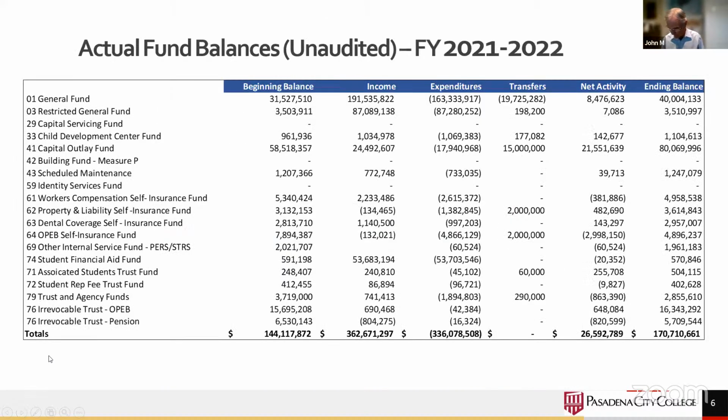All right. So then here's how we close our books. This is the actual fund balances for fiscal year 21-22, which we just closed out in early August. We'll talk a little bit about the transfers in a second because I have an actual slide on that. But this shows our beginning balances, our totals, and our ending. It shows you all of the net activity in any one of those areas, whether it includes both the general fund, the restricted fund, which is 03, and all of our liability accounts. So OPEB, our property and liability, workers' comp, et cetera, is all expressed here. And then it gives our ending balance totals, which, remember, we always have to respect the 18% reserve.